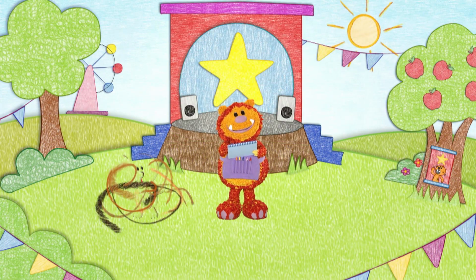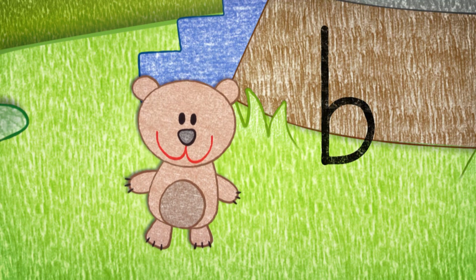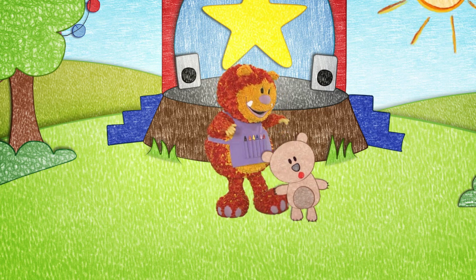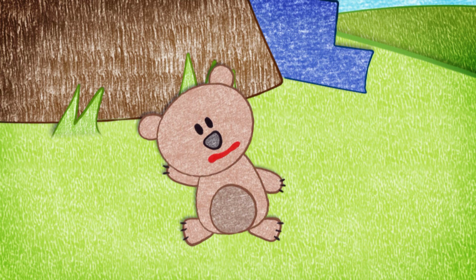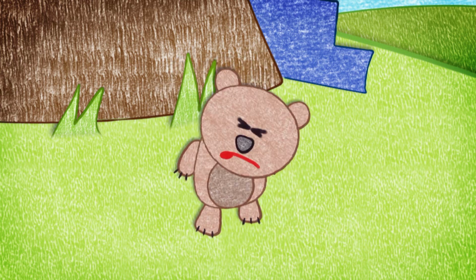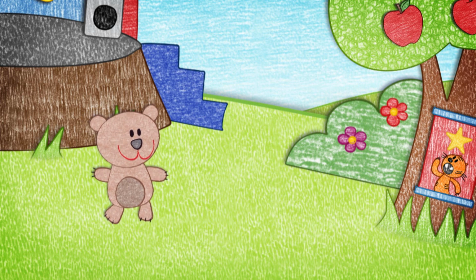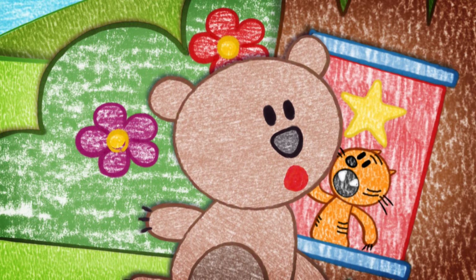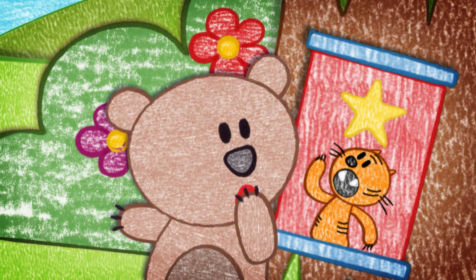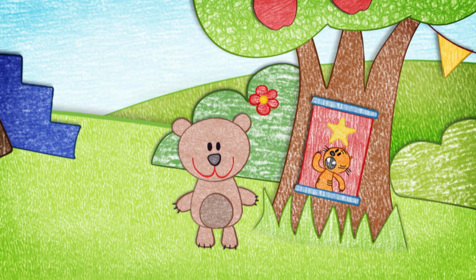Once there was a bear. Hello! He was a little bit clumsy. But he had a marvellous growl. So, he decided to enter a growling contest at the local fair. There was going to be a very special prize for the winner, so the little bear practiced a lot.